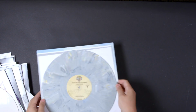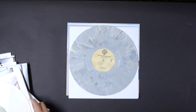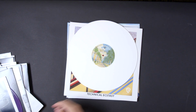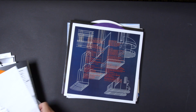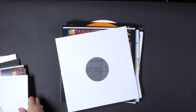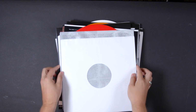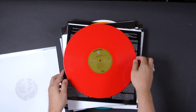So these are the first 8 records of Black Sabbath, all 8 featuring the original lineup of Tony, of Ozzy, of Geezer, of Bill, all pressed on unique colors, all housed in high quality, heavy duty gatefold jackets, all with custom printed sleeves. This is the best way to experience Black Sabbath.